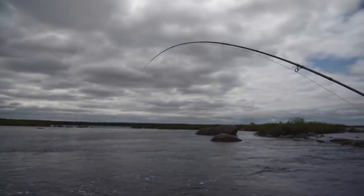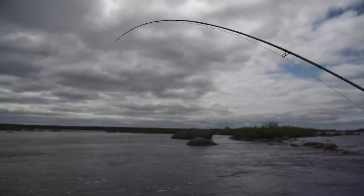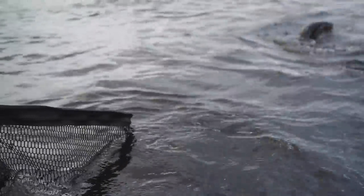He wants to run, I let him run. When he stops running, that's when I pump him back to me. No, you're doing great, oh, Bill. Oh, that's a big fish. Shorter fish, but definitely has a girth.